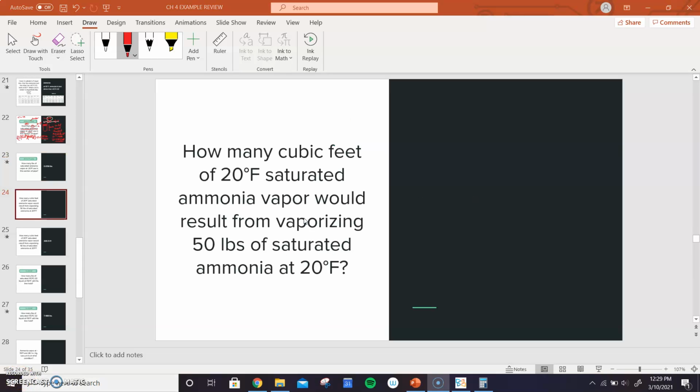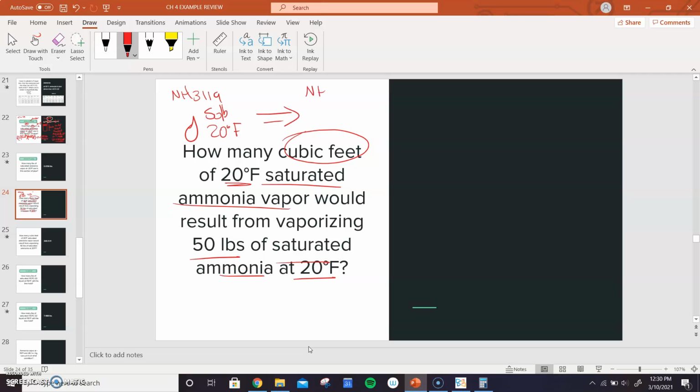Okay, next problem. How many cubic feet of 20 degrees Fahrenheit saturated ammonia vapor would result from vaporizing 50 pounds of saturated ammonia at 20 degrees Fahrenheit? So we're keeping a constant temperature. We're moving from saturated ammonia liquid, NH3 liquid, 50 pounds of it at 20 degrees Fahrenheit, and changing it to NH3 vapor. We're still going to have 50 pounds of it. It's not going to disappear, it's just changing phase. It's still at 20 degrees Fahrenheit because this is a latent heat transfer, a phase change.